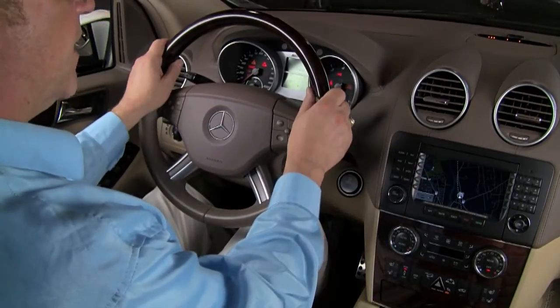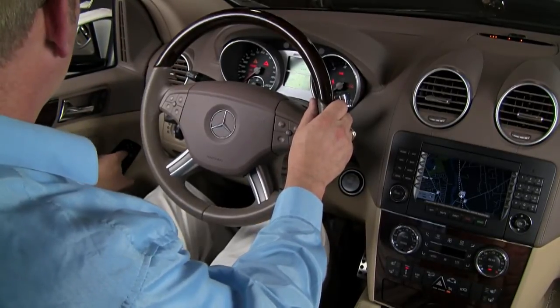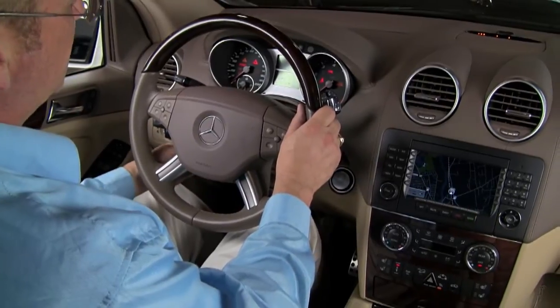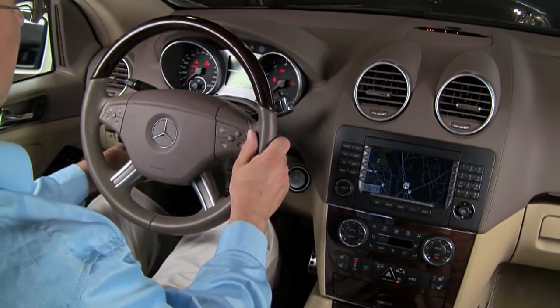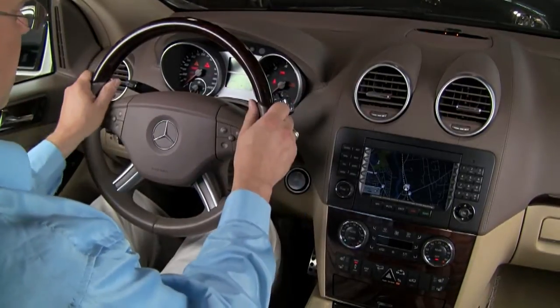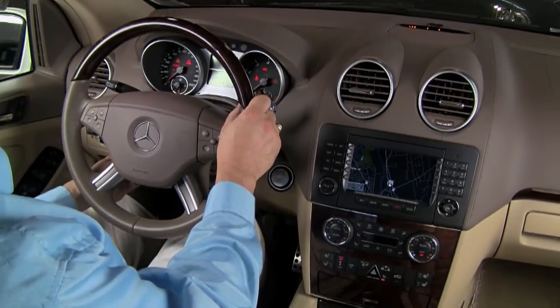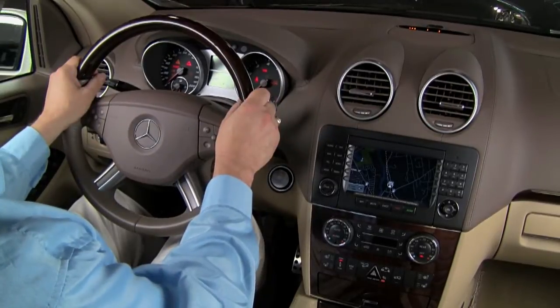That way, if you're in a tight spot, you'll have no problem with any damage there. Of course, like all MLs, it's equipped with a tilting and telescoping steering wheel. In this case, it's power, which programs with the seats and the mirrors, so when you get in, you can always be comfortable no matter what position or height or driving position you like.